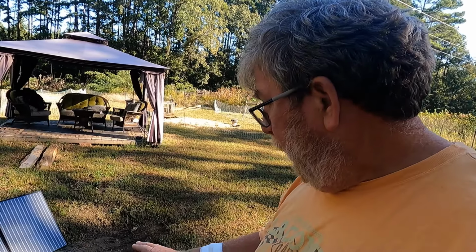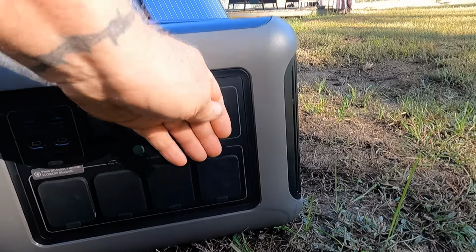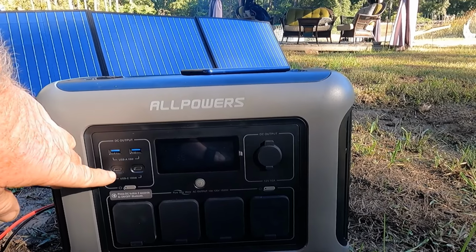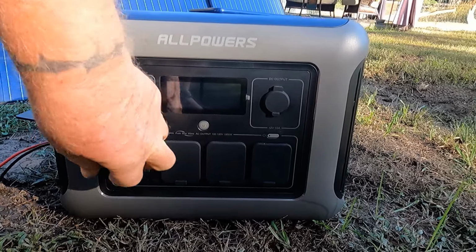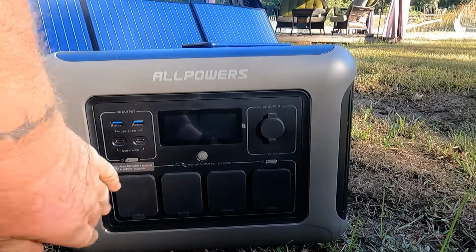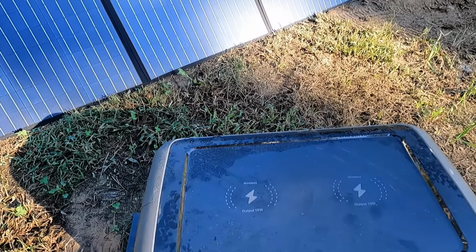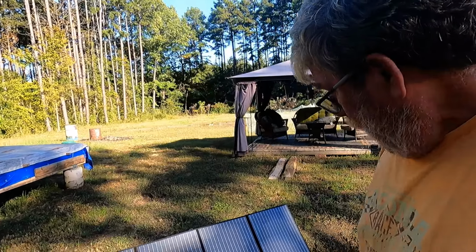And this unit actually features a DC output, 2 USB-A and 2 USB-C, and it has 4 110 connections on it so that you can get power, and it has 2 wireless phone chargers that you can use, which is a really great feature to have.